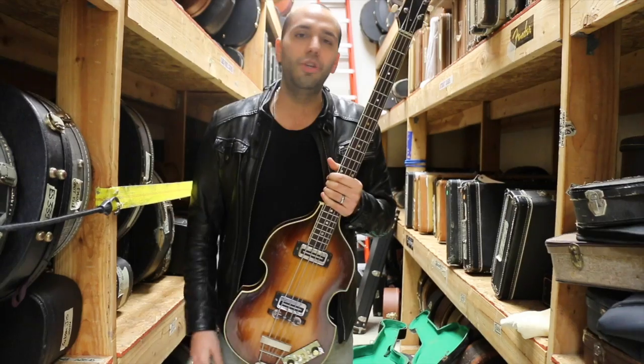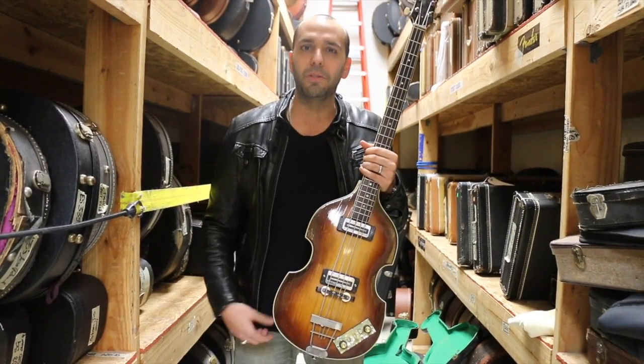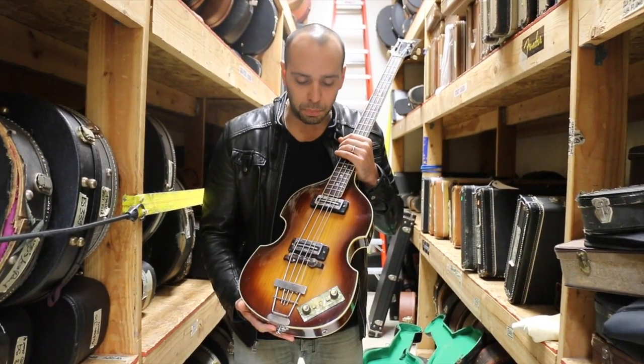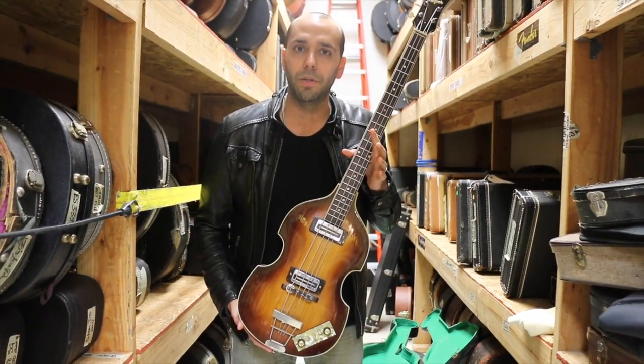Yeah, these are cool basses. Unique tone, man. You can't do Beatles without this bass because it just won't sound right. It's pretty recognizable the second that you hear it. Why don't we go out front, plug it in, see what this thing can do.